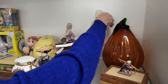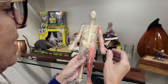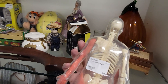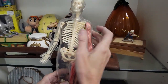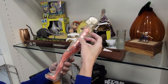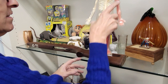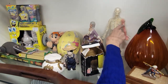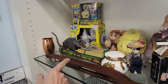This is fantastic. This guy right here, oh my gosh. It's like the invisible clear human body. But I wonder if this was like the Invisible Man or Invisible Woman kit. These are really, really awesome. I feel like it's missing some guts though. Might need a few more innards. That poor rat. It's so sad.